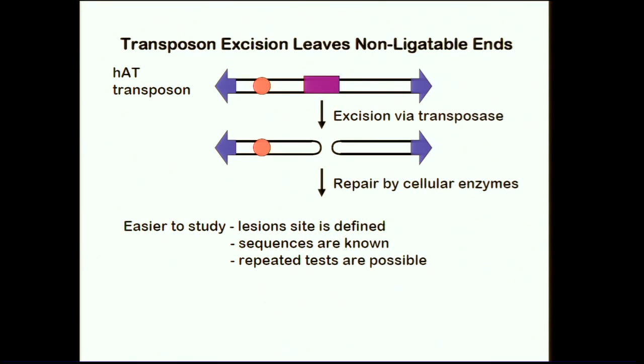So there's a family of transposons called the hAT transposons, whose excision, once you express transposase, leaves these hairpin capped ends. And these hairpins are actually rather common things that cells know how to deal with, because they can occur in trinucleotide repeats and inverted repeats within the genome. And Jim showed you an unusual jumping mechanism, which I may favor more than him, because we like to think about palindromes more. So these can be repaired by cellular enzymes, and the advantage then of this is that we have a defined lesion. We know its sequences before, we can study the sequences afterwards, and then we can do multiple tests at this region.